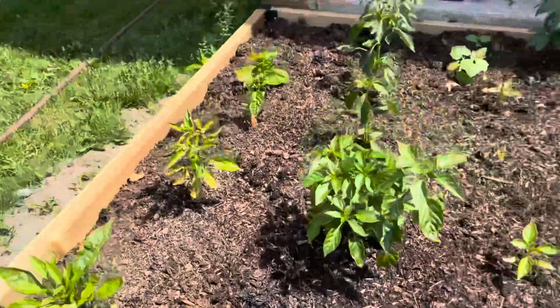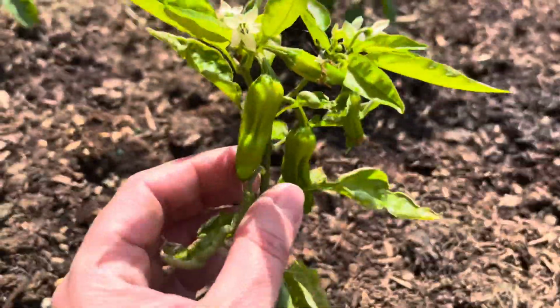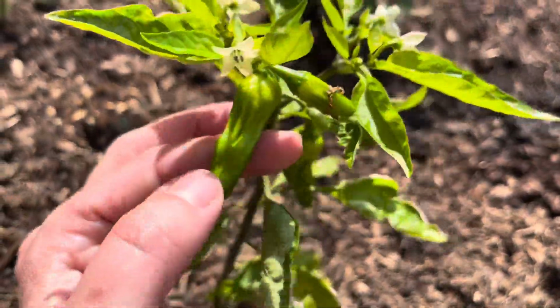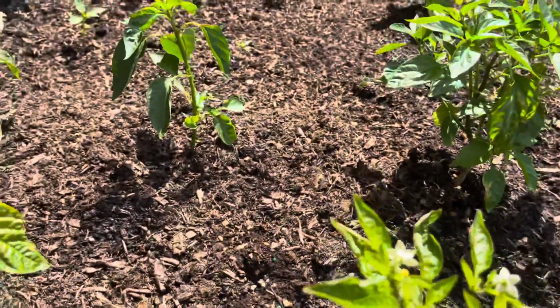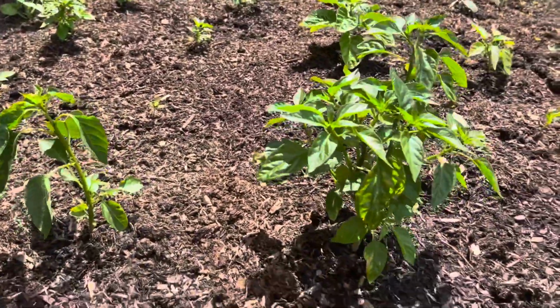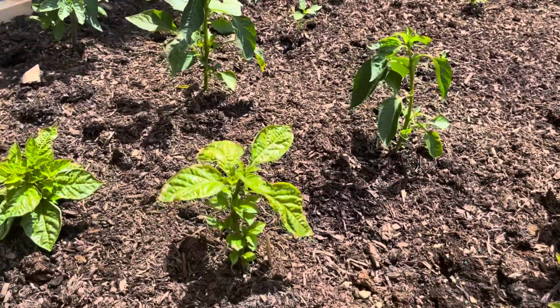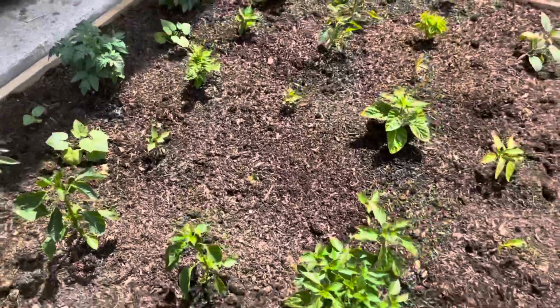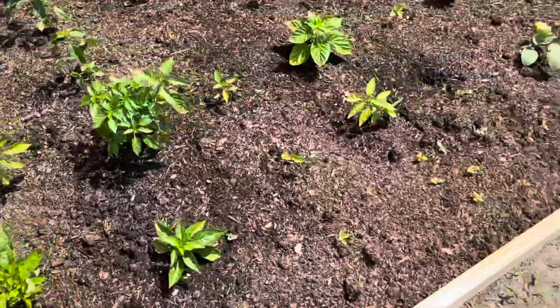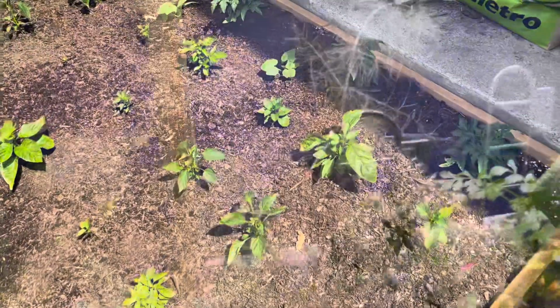I've already got, just looking, I have my first pepperoncinis. I think that's the only one that has actual fruit on it. Got some dwarf tomatoes at back, but they are definitely doing much better out here than the other ones are doing in the back. So I'll go see what's going on hydroponically.